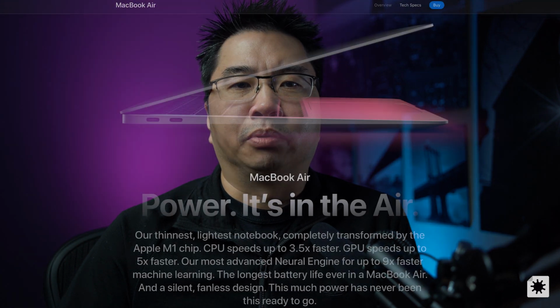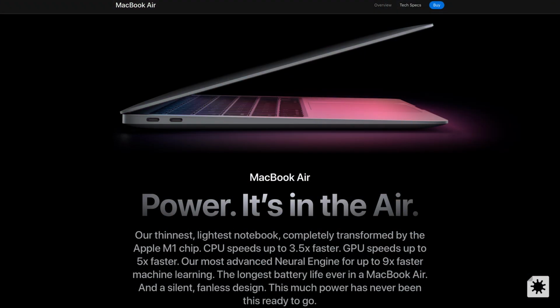Many detailed benchmark comparisons have shown that the new Macs with M1 are faster, more responsive, and generate much less heat than Macs with Intel processors costing much more. Take the latest MacBook Air for example. It retails for $999, same as the Intel-based model it will replace.